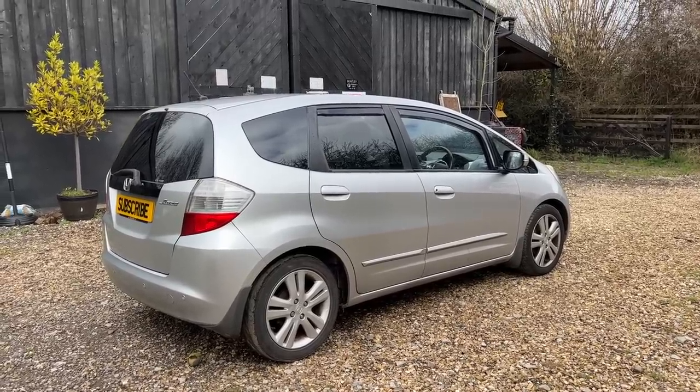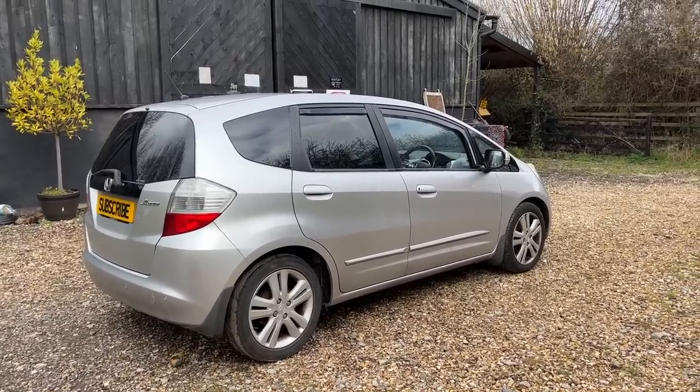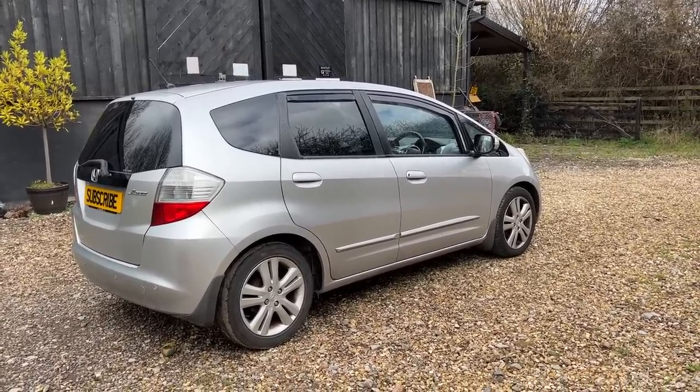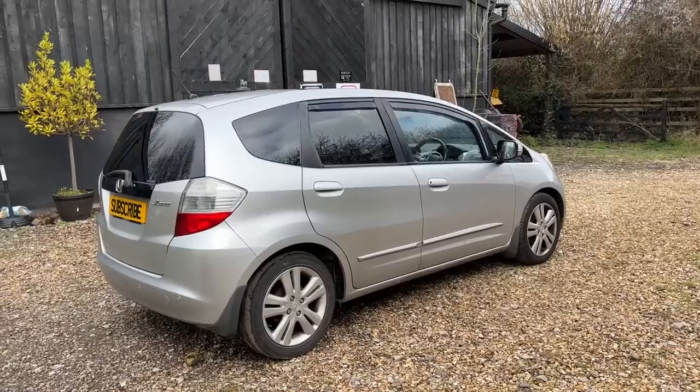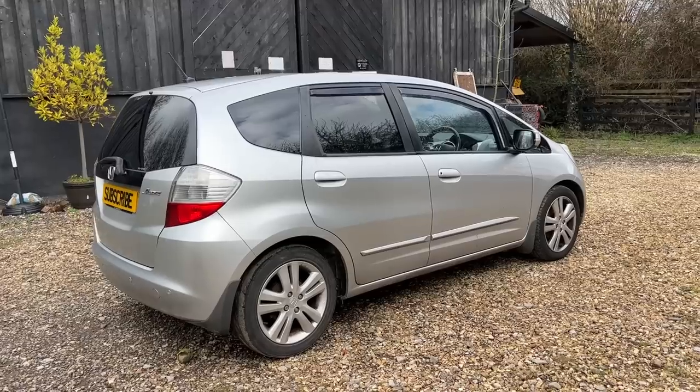So the CRV has gone, this Jazz has come in, I've had some cash as well. The CRV has paid for itself. This Jazz, as it sits right now, is essentially a free car. That's not to say it'll owe me absolutely nothing when it leaves, because I am going to put some work into it. There's no faults with it.